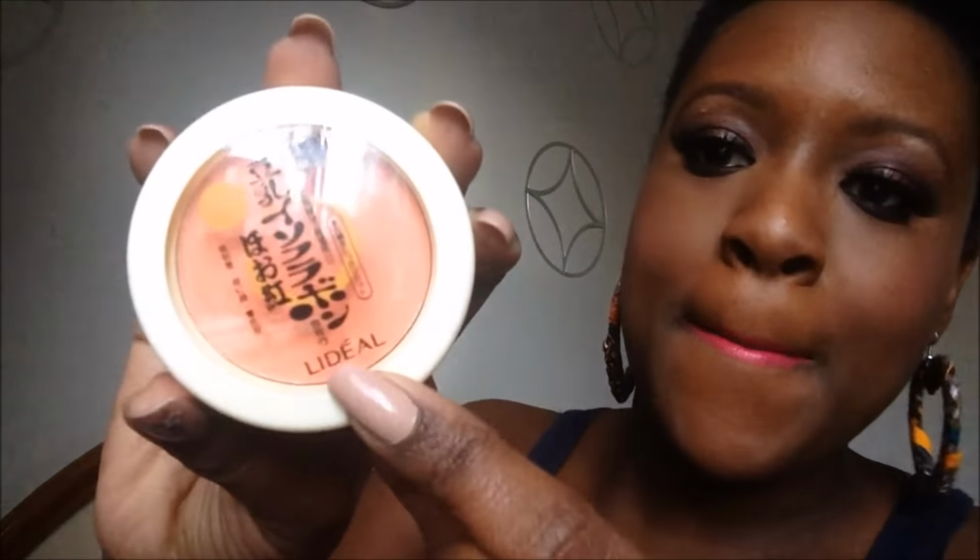And then I got two blushes. Thank God I got two blushes because in first place I wanted an orange blush, and thank God I got this one because the one I purchased is not orange at all. So first brand is Lidéal. It seems to be a Korean brand, even though it sounds French. Anyway. It looks like this. Beautiful. It's gorgeous.